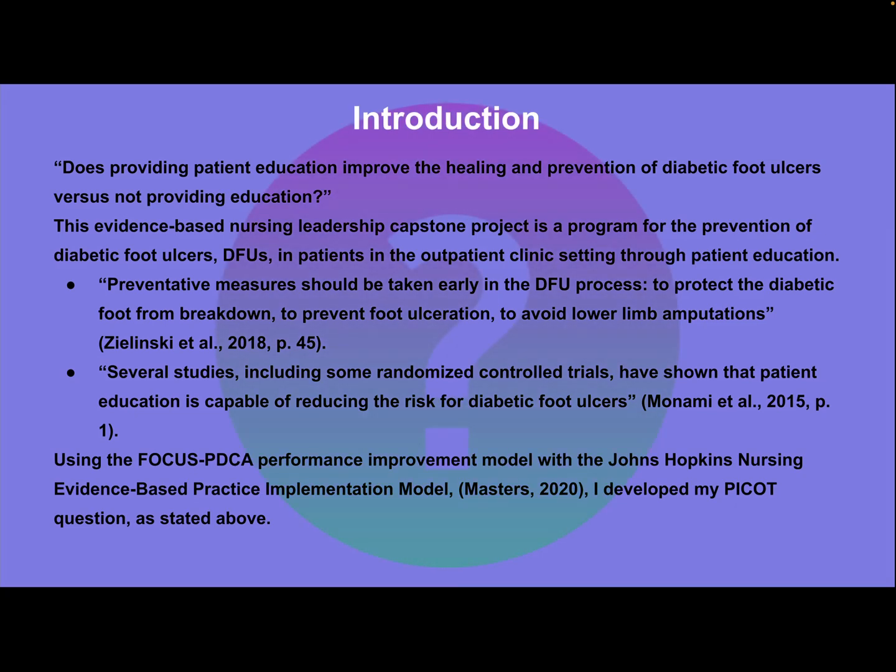Does providing patient education improve the healing and prevention of diabetic foot ulcers versus not providing education? This evidence-based nursing leadership capstone project is a program for the prevention of diabetic foot ulcers, DFUs, in patients in the outpatient clinic setting through patient education. Zielinski et al. 2018 report preventative measures should be taken early in the DFU process to protect the diabetic foot from breakdown, to prevent ulceration, to avoid lower limb amputations.